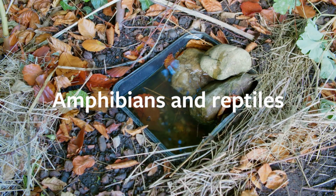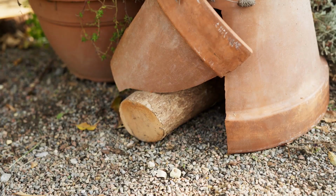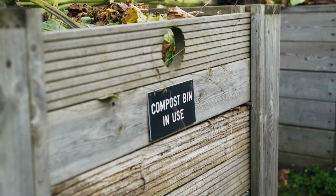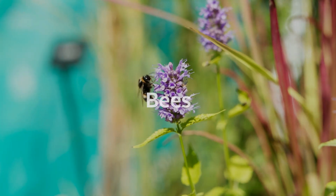Make your own frog or toad house from an upturned broken plant pot rather than buying new. Reptiles don't need any artificial homes. A stone cairn will give lizards a hideout, while an open compost heap is often all a grass snake will need to lay her eggs in.